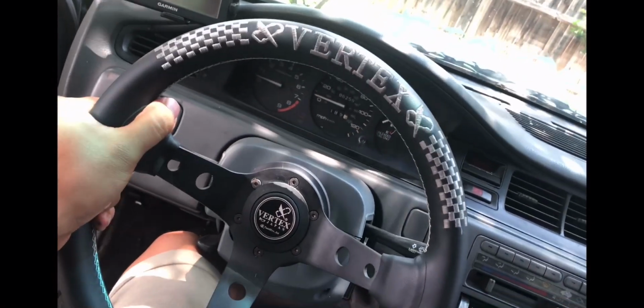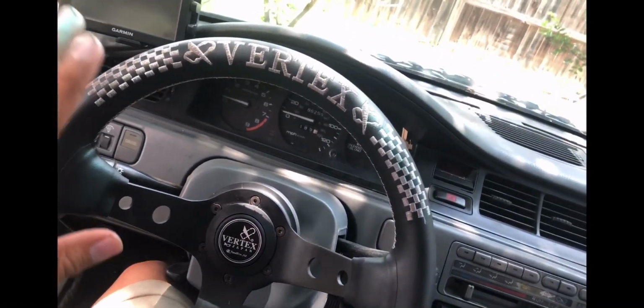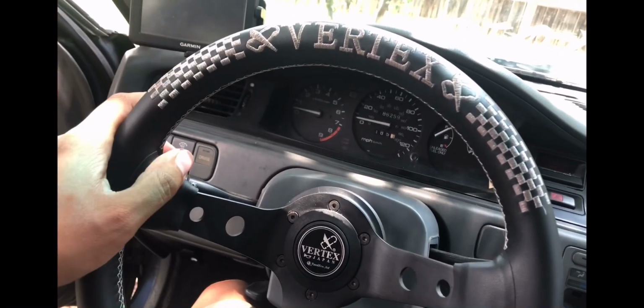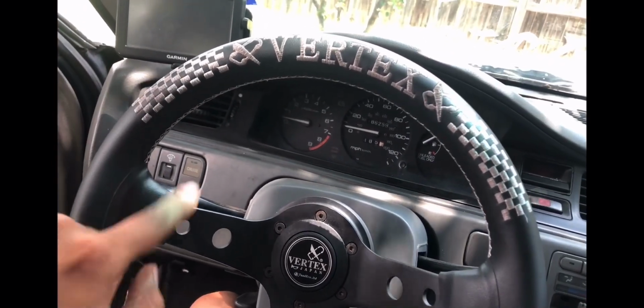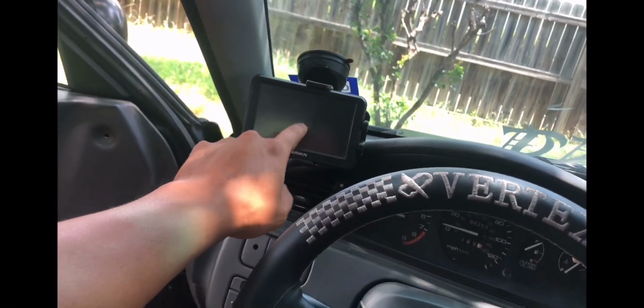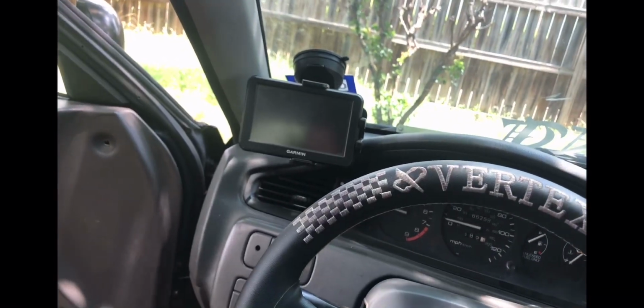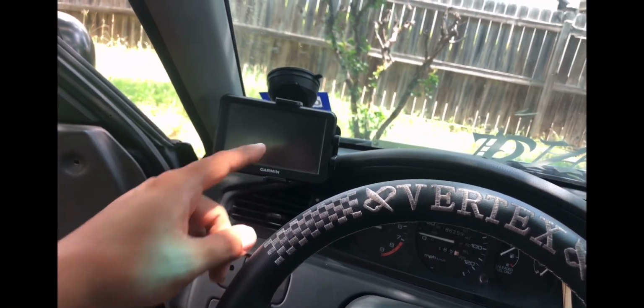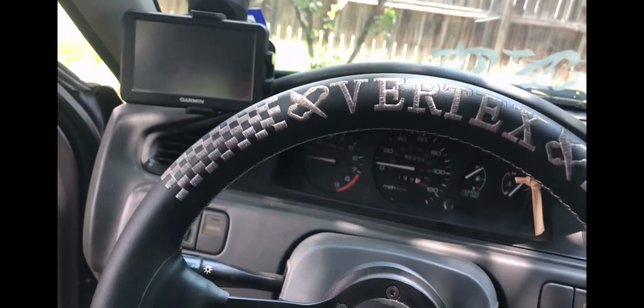I have my Vertex wheel. I love Vertex. I put these steering wheels in all my older cars. I had one in my Accord over there, but I didn't like the way it felt, and I felt like it just didn't fit right, so I put the stock wheel back in and gave my other wheel to one of my buddies. I have a GPS, so if I go somewhere far, like most of the time I don't know where the hell I'm going, so that comes in handy. This car can make trips.